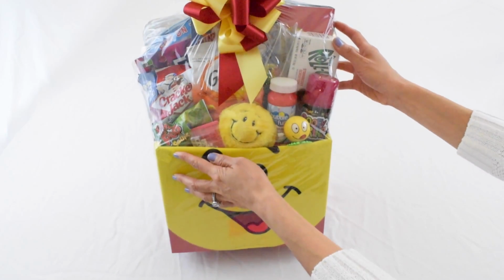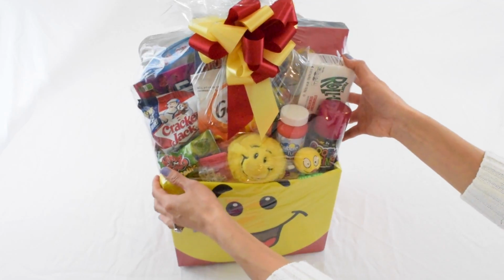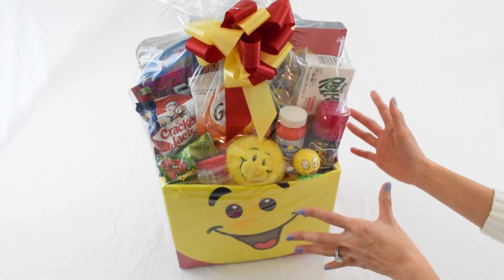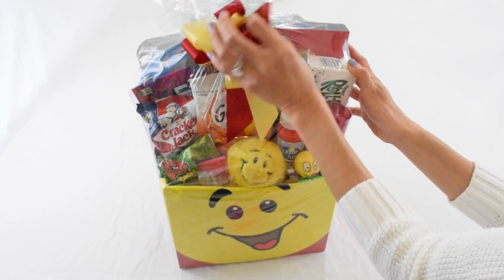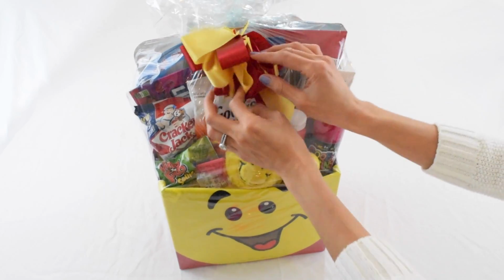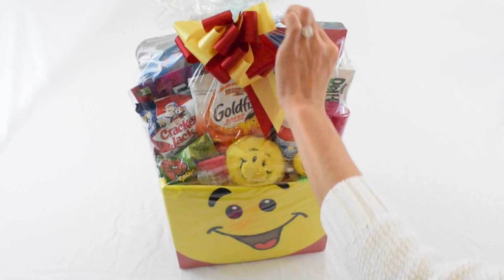Here we have a Smile a Day Kids gift box, perfect for kids of all ages. It comes nicely wrapped in thick plastic to cover it from damage while in shipping. It has a nice yellow and red ribbon tied to it, so we can open it and see what's inside.